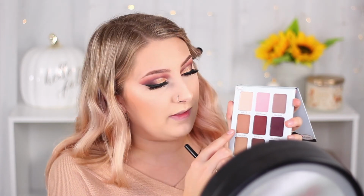So I'm just going to do my lower lash line really quick, and I'm going to take this whole row right here. I'll apply this color, and then I'll apply this color to the outer corner, and then I'll blend it with this color. So I'm going to do that really quick. So now just some mascara on my lower lashes. Now to highlight my inner corner of my brow bone, I'm going to go ahead and take the same highlighter that I used on my face, and I'm just going to apply it.